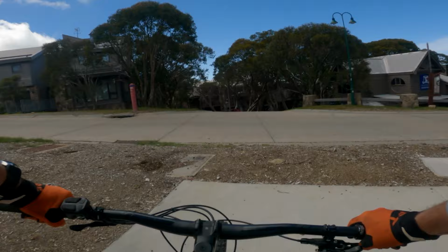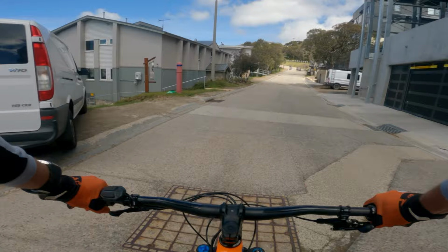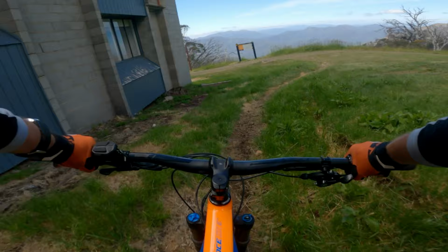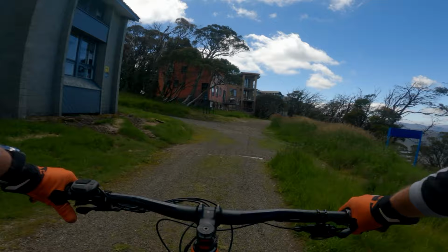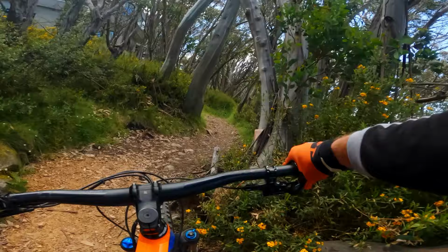The trail starts out in the village of Mt Buller, and you just go around behind the back of the hotel, down the road, and follow the signs to the epic. On my bike, which is 150% assistance.